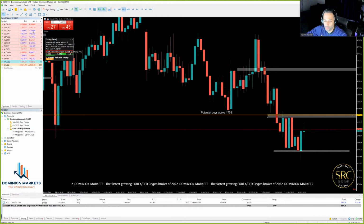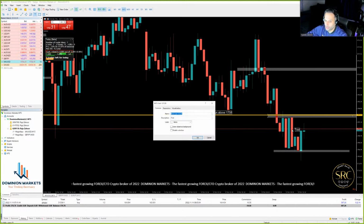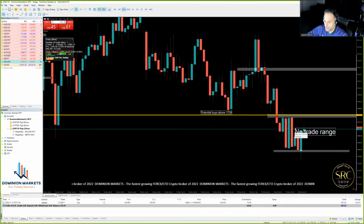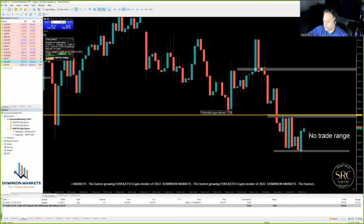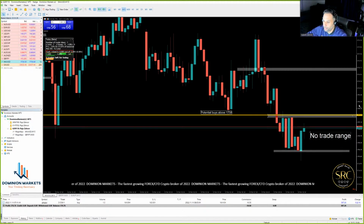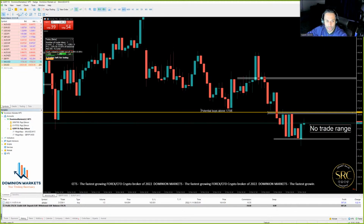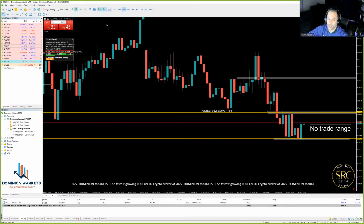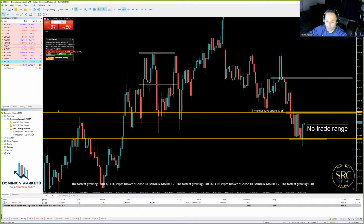So this is a no trade range here as well on gold. I wonder how big this range is. So this is 32. Yeah, this is going to be a no trade range. This is like a 36, 35 pip no trade range. Let's see what we have to the left hand side below 1754.